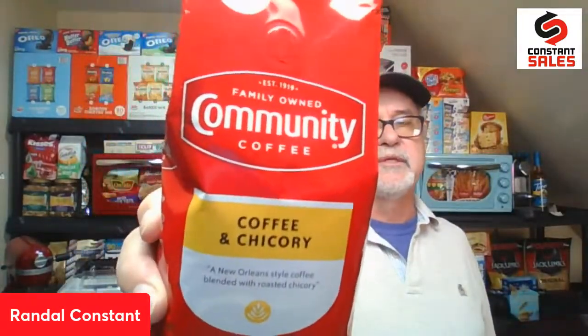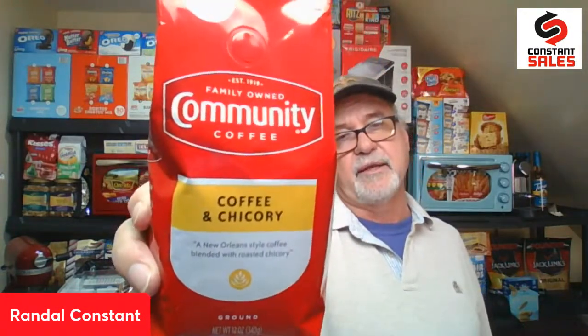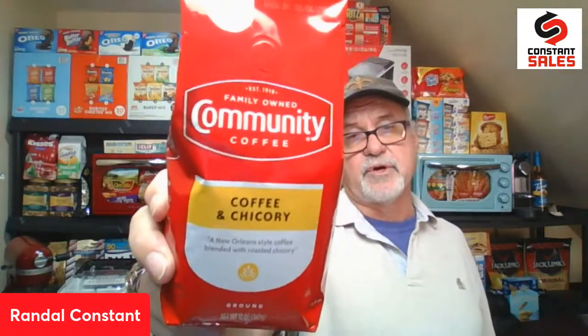Yeah, we get the Community Coffee with chicory. This is roasted in Baton Rouge, Louisiana. This is already ground, so we don't necessarily have to grind it in that particular coffee machine. But if I do get samples of coffee, I can go ahead and grind it.